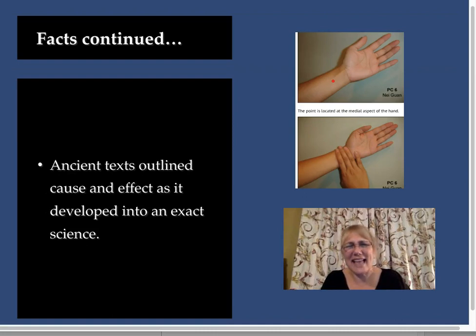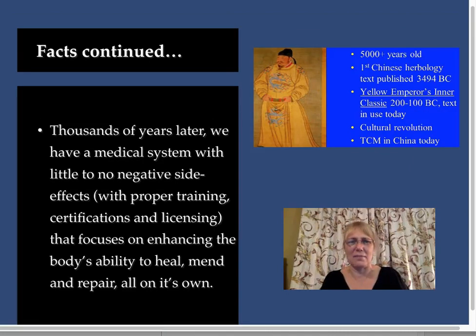Now, ancient texts outlined cause and effect as it developed into an exact science. And you see what happened is they'd press on a spot, it'd create a change, and they started to just write these things down and pass down the information from generation to generation. And with time, it developed into this whole system of medicine. Now, thousands of years later, we have a medical system with little to no negative side effects, of course, with proper training, certifications, and licensing.